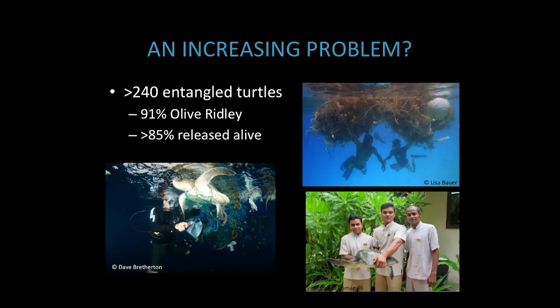So in the last 2.5 years, we've had reports of over 240 entangled turtles now, thanks to our volunteer base here in the Maldives. And 91% of those were olive Ridley turtles. So this is the main species we find. 85% of those turtles were released alive, but of course we cannot know their fate. We don't know if they survived. Normally they have superficial injuries, but they could have some internal problems that could mean that they can perish in the future.